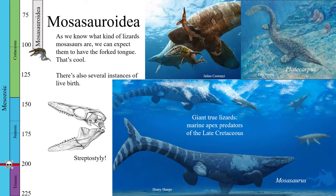The teeth are really interesting. In which one? Oh, in this one, the only one you can see. Yeah, we're going to talk about this in a minute. This is an animal called Globidens, and it has totally hemispherical teeth. It doesn't have sharp teeth at all. So it's probably a crusher, probably a shell eater, which is very interesting.